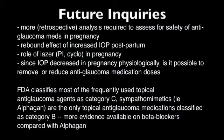Future inquiries include more analysis in general to assess for safety of anti-glaucoma meds in pregnancy. I'd also like to know about the rebound effect of increased IOP postpartum as well as the role of laser, PI, or cyclodiode in pregnancy. I realized that Dr. Browner in 2006 slightly touched upon this in her study, but since the intraocular pressures decreased in pregnancy anyways, is it possible to remove or reduce anti-glaucoma medication doses in general?